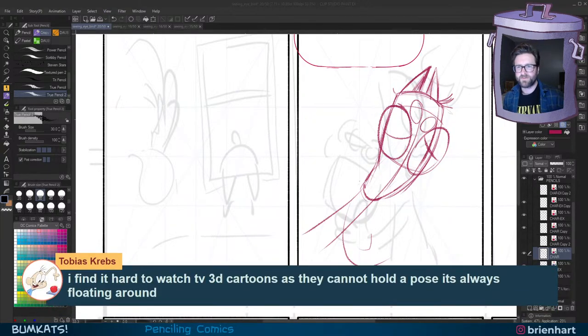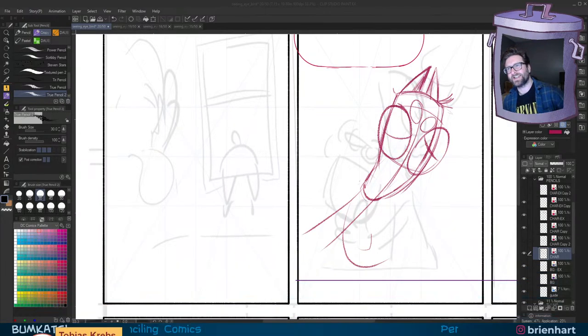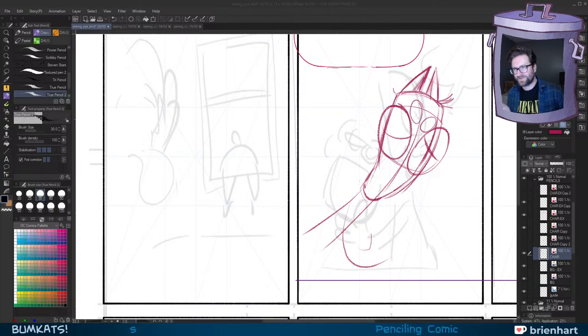Find it hard to watch TV 3D cartoons because they cannot hold the pose. It's always floating around. Yeah, I think that's definitely something I could see. Because they have this model, there's no need to redraw things. And then an executive saying, hey, why aren't these characters moving around? I'm paying for moving characters. These characters shouldn't be still.